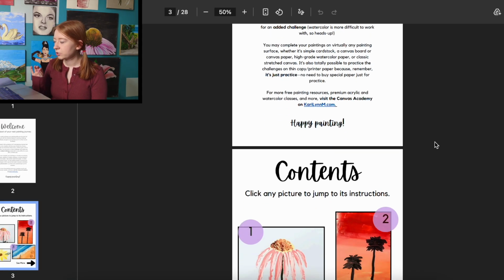Above all, just remember that this is all just for practice, even though it's called a challenge. The challenge is sticking to it. That is the main challenge, sticking through to the end of the whole 7-day painting process. Again, you don't have to do it 7 days in a row. If you skip a day, totally fine, not a big deal. Just come back and do it again, and you're going to get to the end.